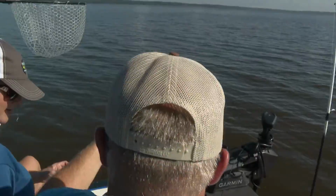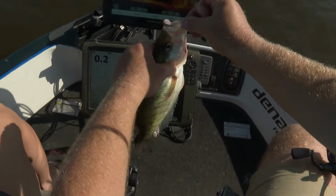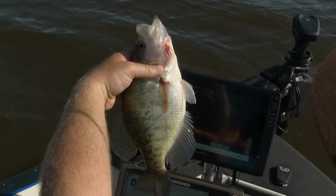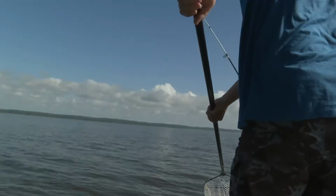Come on in here, buddy. You got a good one. That's what I'm talking about. Now that's a good one right there, boy. Bottom G, you got him on the fin. That's right. Look at there. Ooh, it's a pretty fish. There he is. There you go. Look at that monster.